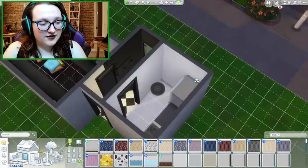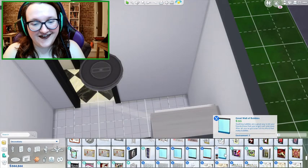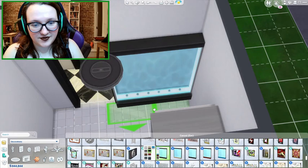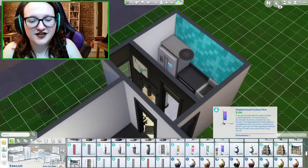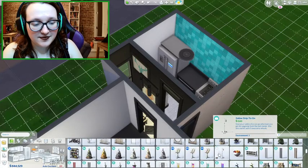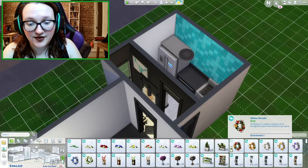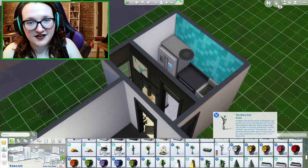Let's try to put some art on the walls to make it better. A bubble wall. Oh, bubble wall. How could I say no to a bubble wall in my house? You're going right there. Does it look dumb? Yes. Do I care? No, of course not. I have a bubble wall. What else can we put in here? Maybe a plant? I swear I'm sounding like Vixella. Let's put a plant everywhere. I don't know where to put anything. Sometimes it be like that.